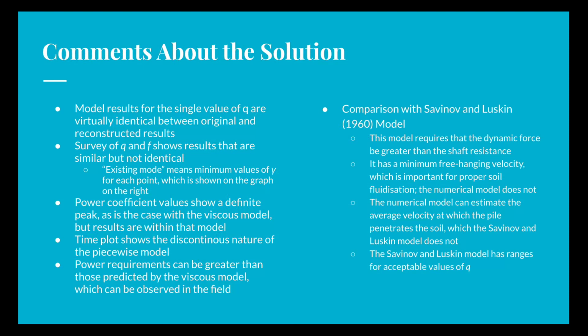Another thing I wanted to do, which is a little bit different subject, is to compare this with the Savinov and Laskin model, which to my knowledge is the first model that's been used to actually size vibratory hammer projects. You'll note in my studies, and this comes from an equipment manufacturer, that drivability is the important issue for me. Other issues are important, but from a manufacturer's standpoint, they want to make sure that the hammer gets the pile in the ground. The model requires that the dynamic force be greater than the shaft resistance. That's not an absolute necessity in this model, but they do that for conservatism's sake.